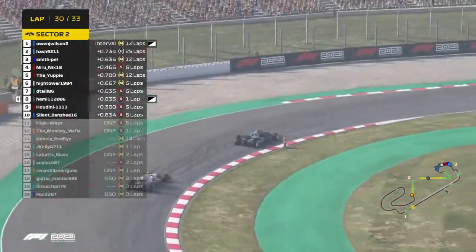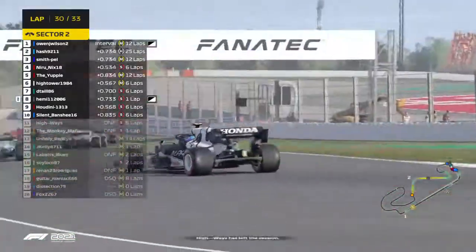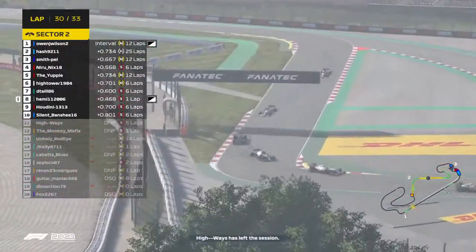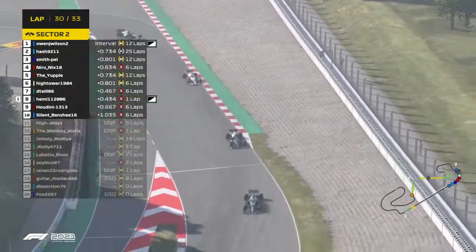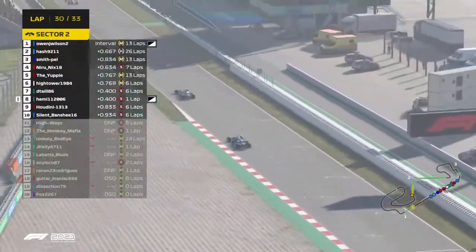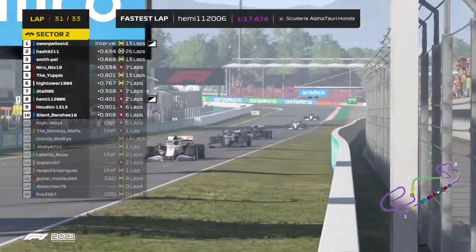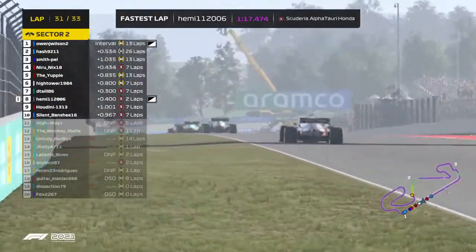Hemi making up a spot on Houdini. Two more cars out of the race on the safety car restart, so 10 drivers remain. Being this late in the race, it looks like we have no more safety cars. Hemi still improving his time, 1:17.474.